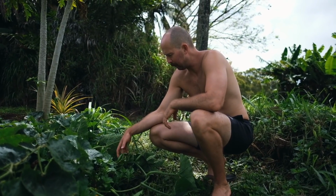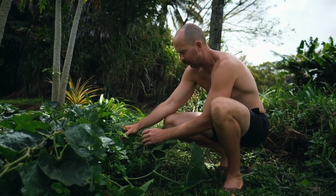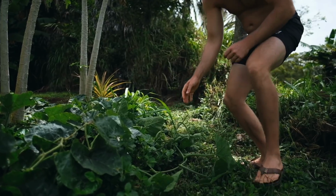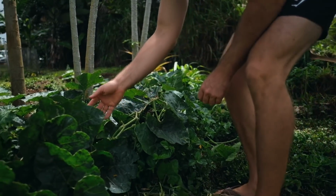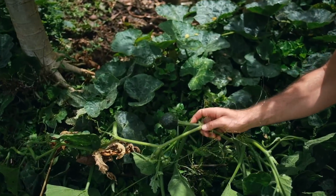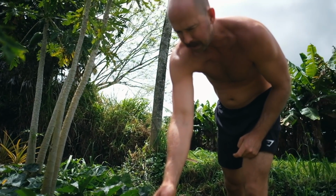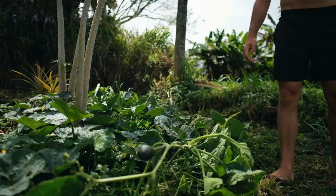This squash popped out of our compost pile a few months ago, and it's starting to get its first little baby squash on it here. There's some more over there. I've seen quite a few, 5 or 6 of these little guys. These guys get about the size of a small basketball or volleyball sometimes. Kobocha squash, one of our favorite squashes.